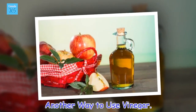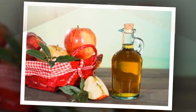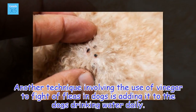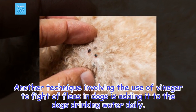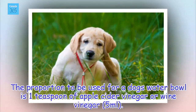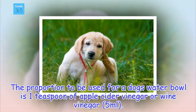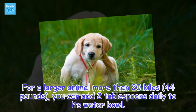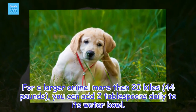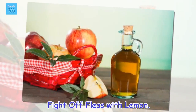Another way to use vinegar. Another technique involving the use of vinegar to fight off fleas in dogs is adding it to the dog's drinking water daily. The proportion to be used for a dog's water bowl is 1 teaspoon of apple cider vinegar or wine vinegar, 5 milliliters. For a larger animal more than 20 kilos, 44 pounds, you can add 2 tablespoons daily to its water bowl. Fight off fleas with lemon.